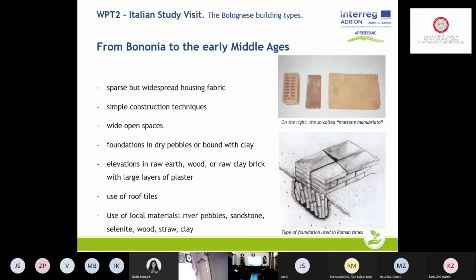But we know how Bologna was built, even if these are only little remains of the city. Bologna was built with the typical layout of Roman cities, so with sparse but widespread housing fabric, with wide open spaces next to buildings, with simple construction techniques, so with foundation made of dry pebbles or bound with clay, elevation in raw earth, wood or raw clay bricks with large layers of plaster. These materials have not a long life because they are natural materials. That's why Bologna today does not have many remains of this era in its buildings.